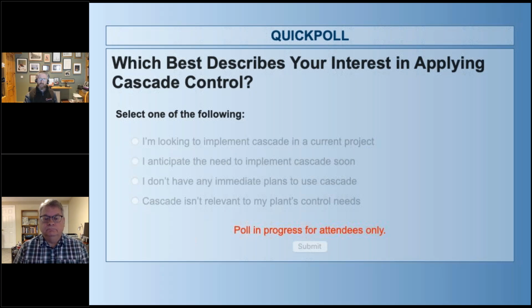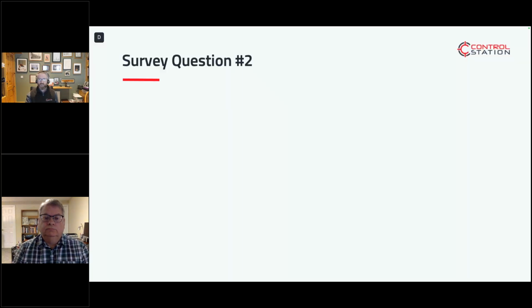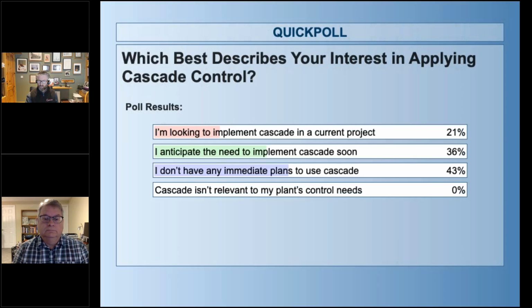Are we managing our control? And when we're not managing, is it just poor set point, or is it disturbances? Again, it's good to see the high number at no immediate plans. You're learning here to develop a strategy, but hopefully you'll go back and start thinking about your loops and seeing where the disturbances are on it.